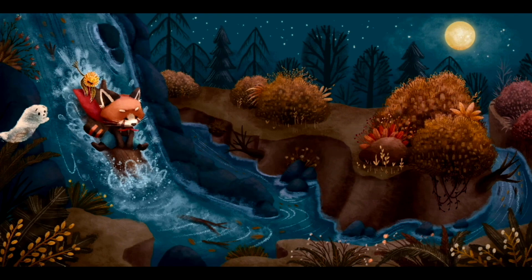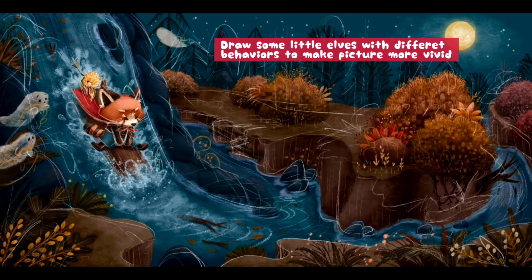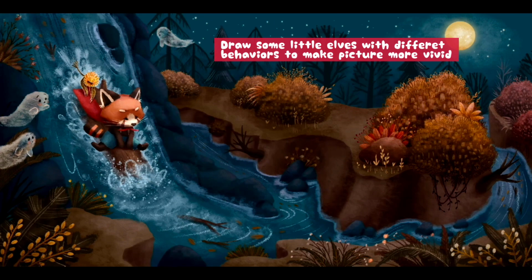In the end, I want to draw some little elves. In my imagination, they should be kind and mysterious and with transparent bodies. I want them all to look different. Someone is curious about new visitors, someone looks a little surprised, and someone may really welcome our red panda and little flower. Hope you like this idea too.